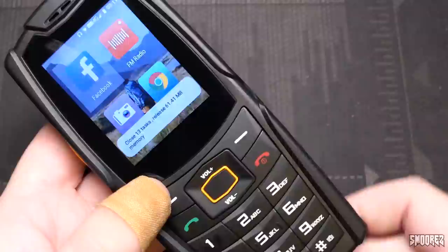Well, yep, that works. You just have to use the Type-C adapter, of course. I was going to bump the volume all the way up just then, but I figured I'll leave it when we get to the speaker test.